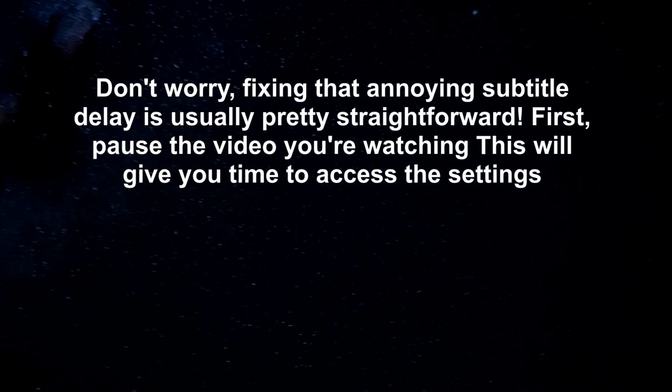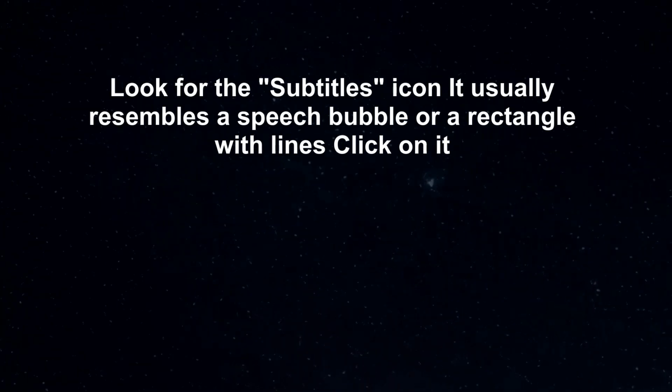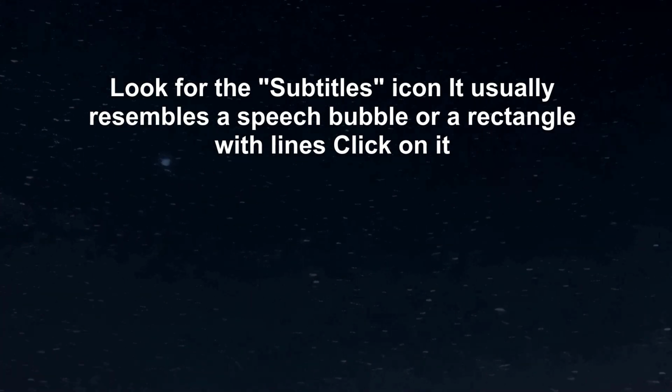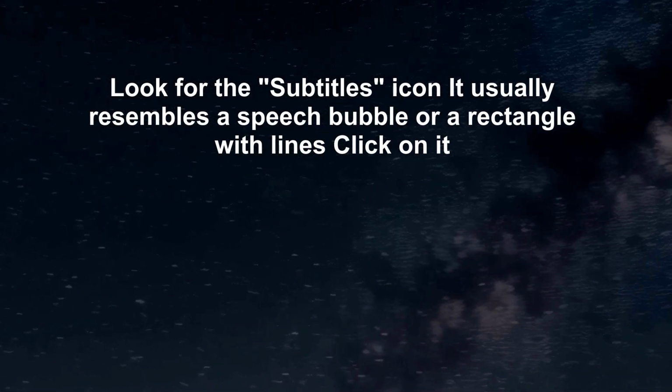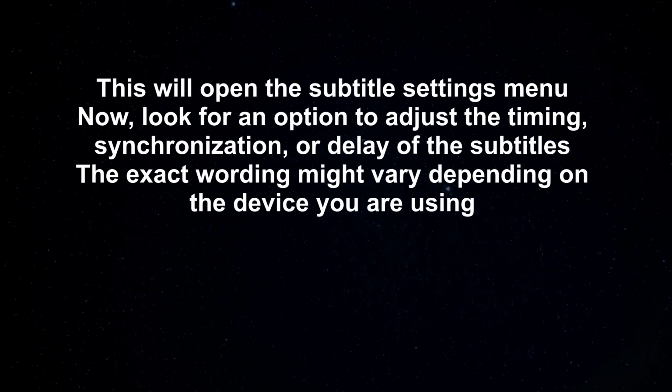First, pause the video you're watching. This will give you time to access the settings. Look for the subtitles icon. It usually resembles a speech bubble or a rectangle with lines. Click on it. This will open the subtitle settings menu now.